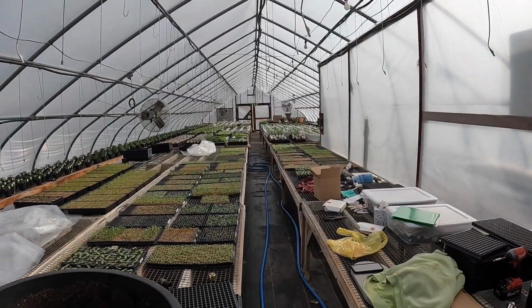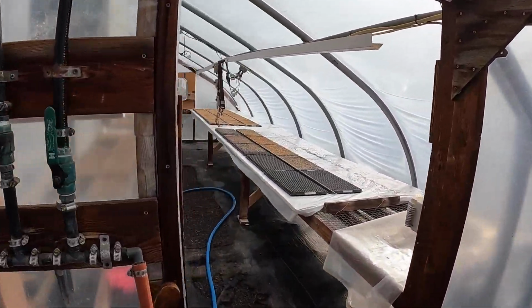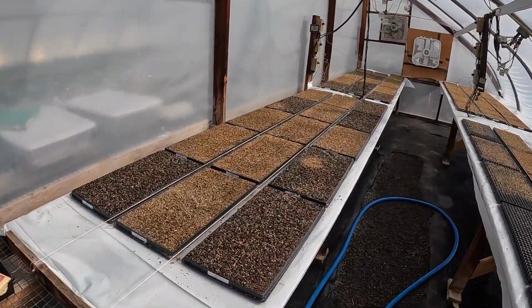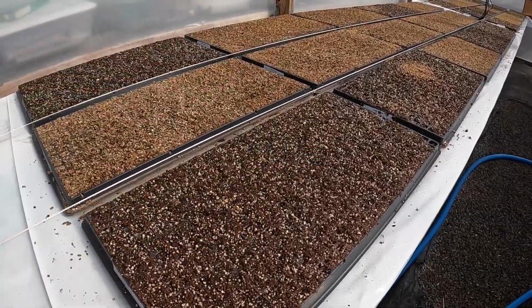I'm starting off today here in the greenhouse. The dogs are outside barking for some reason. Here in the seed room, our field onions are finally starting to come up. Not all of them yet, but sporadically here and there throughout the tray.